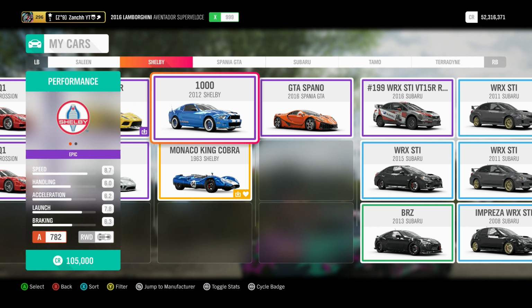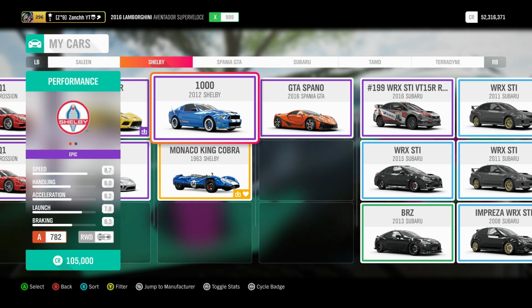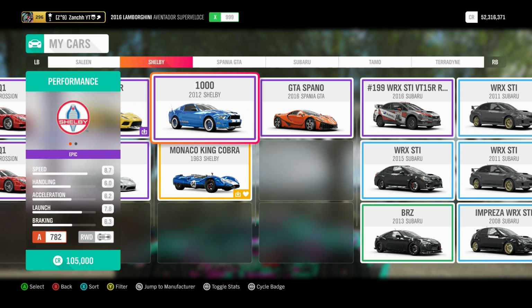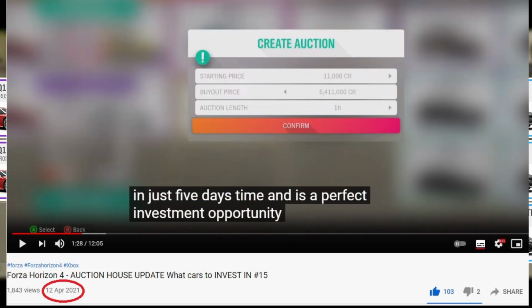Okay, bringing us to number 4 on today's list, the Shelby 1000 is finally starting to recover after Forza Horizon 4 decided to do this to it. They brought it back in the Forzathon shop, which absolutely nuked the final price, as you can see here, on the 12th of April 2021, down to 6.411 million. Now, this was in my investment guide, and I specifically said, with closed captions on, in just 5 days' time, this thing's already tanked down to 6.411 million and is a perfect investment opportunity.